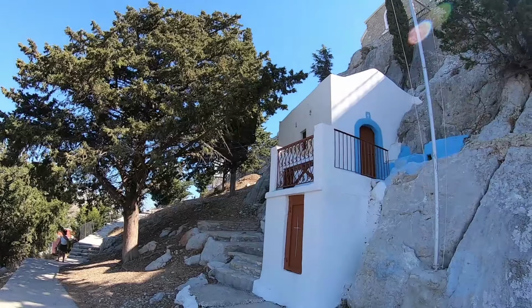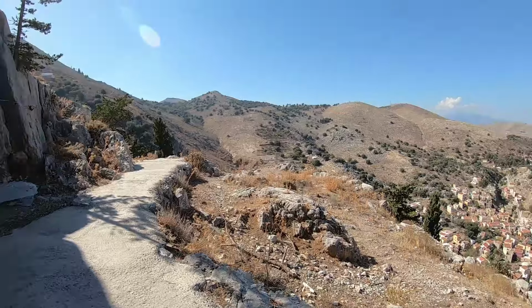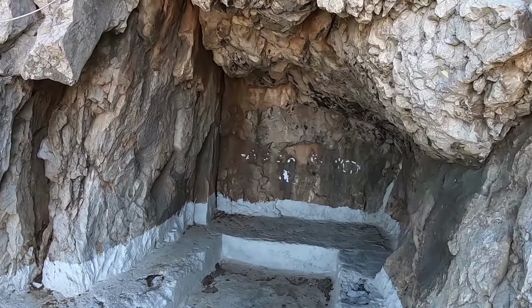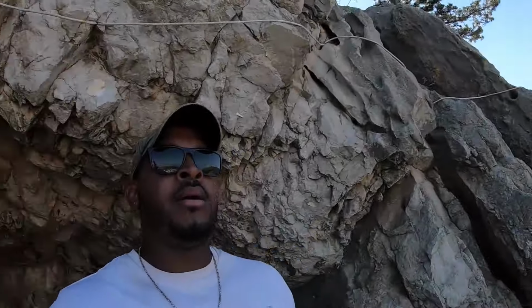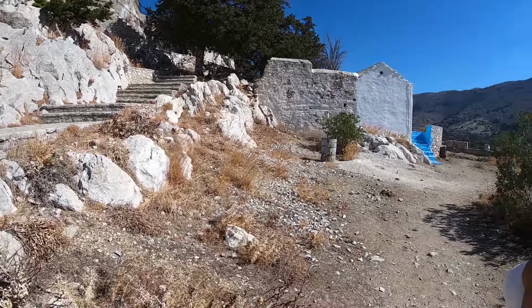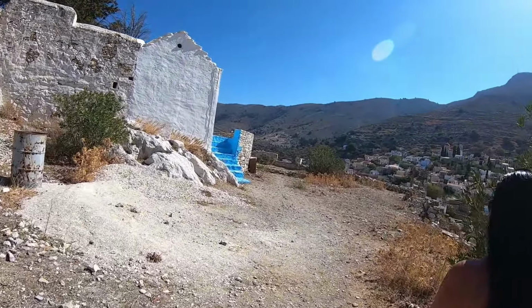Now, at the foot of this castle, it looks like a church. Not quite sure. Check this out, sick cave. Wow, look at this view. Very nice. There, that's a church, so I'm not sure if that's what they consider the castle as well, because a lot of castles had churches incorporated into them.